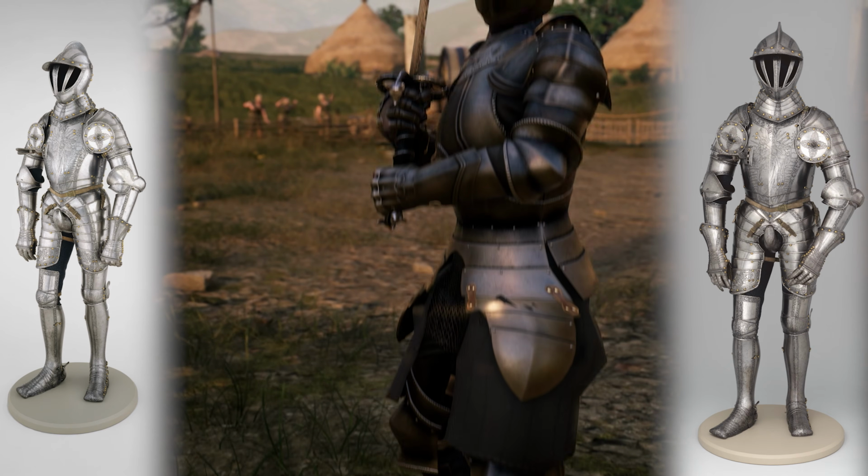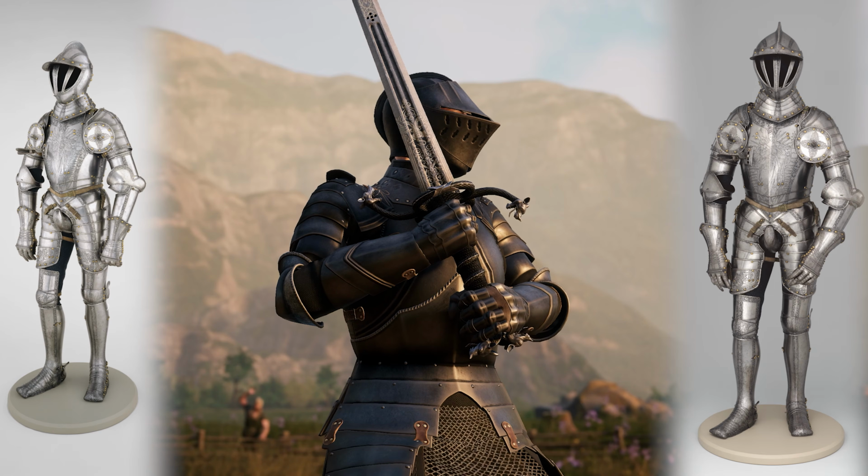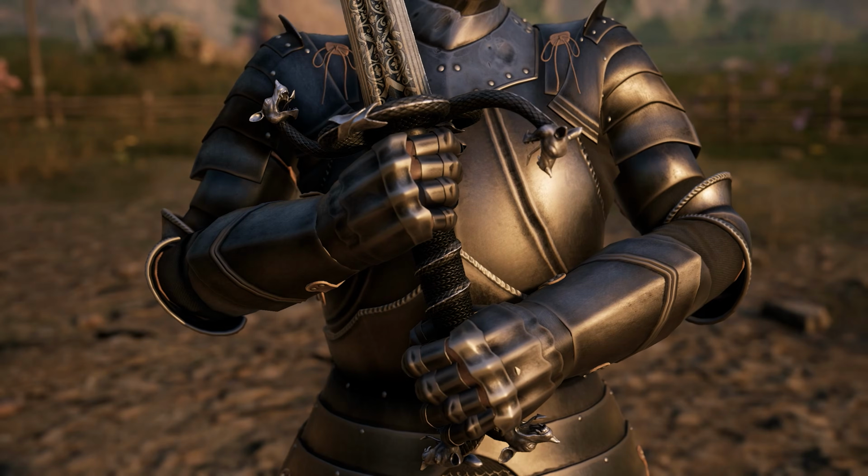Technically speaking, the close helmet is the gothic armet based on the tier 2 raised gothic armet. So that's what I have equipped. But you could definitely do the raised gothic armet or a classic sallet.